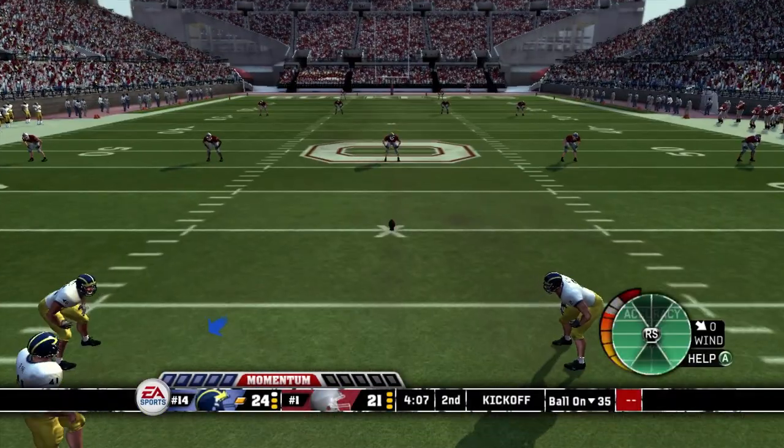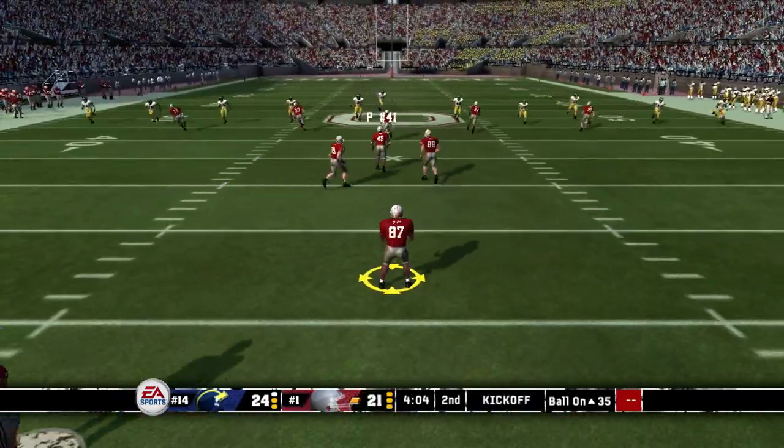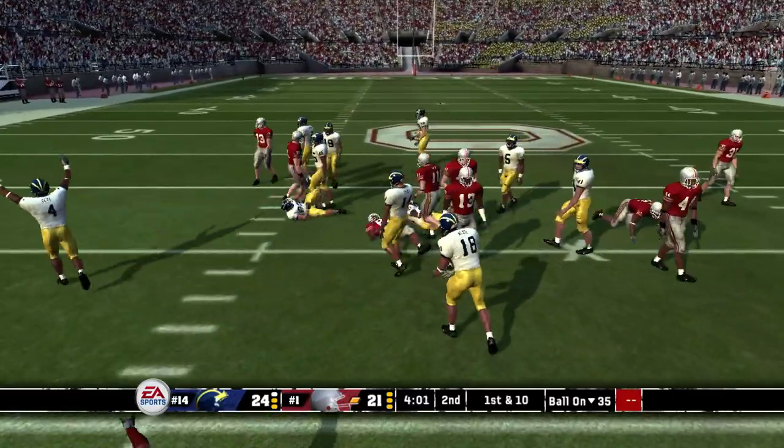Michigan is ready to kick it away. Number 11 and number 7 set to return. He sends it downfield. Number 87 fields it at the 22. And down he goes at the 45.